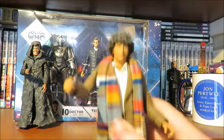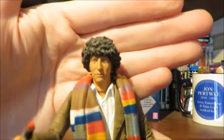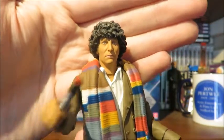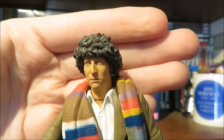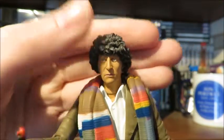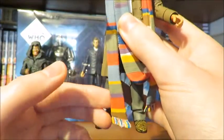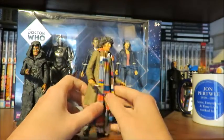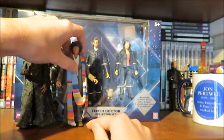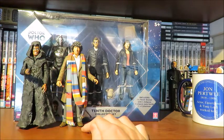So the 4th Doctor within the set, I have to say I really love the updated paint apps. They look absolutely fantastic. It just makes it more refined, and I think that's a lot better. It's one of the best paint apps I've seen on a 4th Doctor head sculpt. It's just a lot better than the original. I feel like it is a much better one. The scarf's painted a lot better. It just looks way better in my opinion than the original, which I really love, but having that really good paint app on the face is just really good.